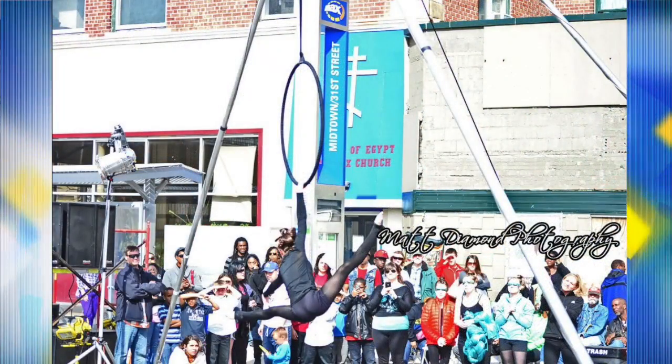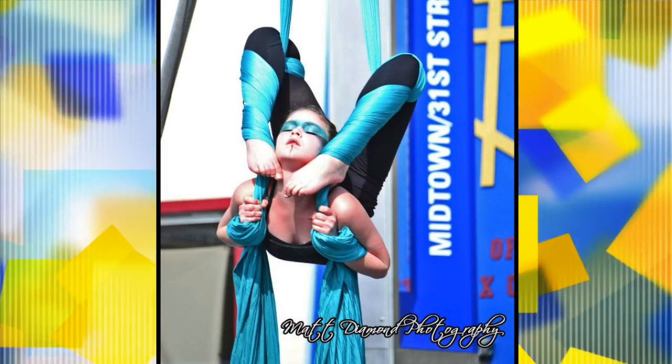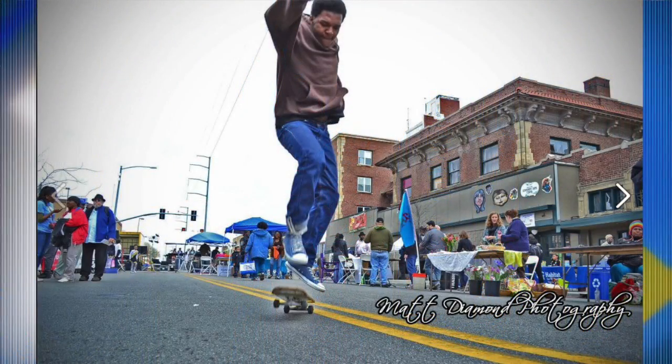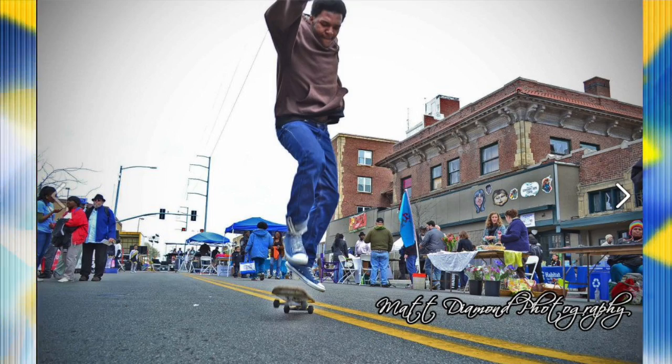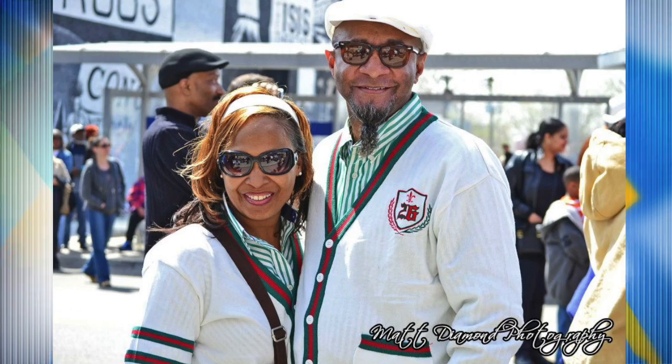Is that correct? Correct. And how has attendance been? Because this is your 12th year. Attendance is great. Has it just grown over the years? It's grown, and since it's a free festival, a lot of times earlier in the day there's more families, and then as the day goes on, families may have different events or soccer games or stuff to attend to.